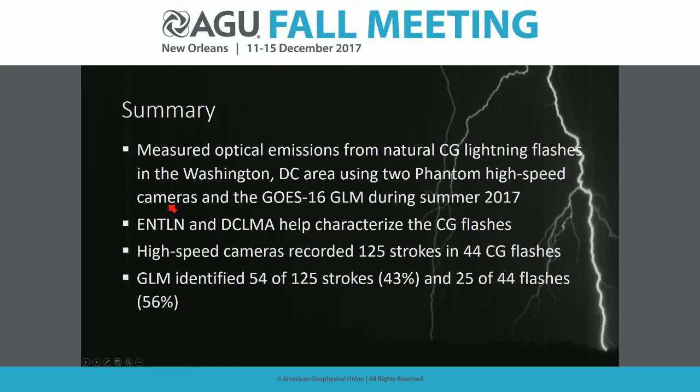So, summary and conclusions. I measured optical emission from natural cloud-to-ground lightning in the Washington, D.C. area with high-speed cameras and GLM. And we used Earth Networks and DC LMA to help get information about the sources, the polarity, location. And the high-speed cameras recorded 125 strokes in 44 flashes. The GLM identified 43% of the strokes and 56% of the flashes.